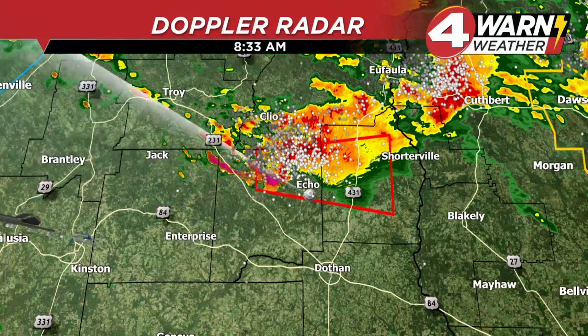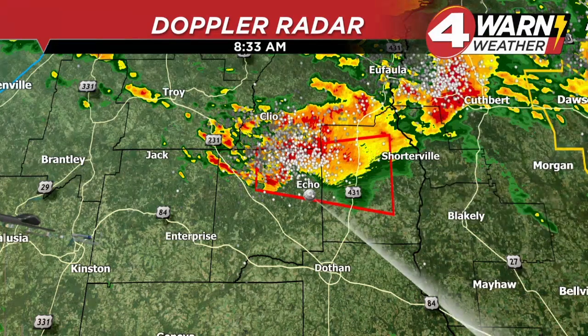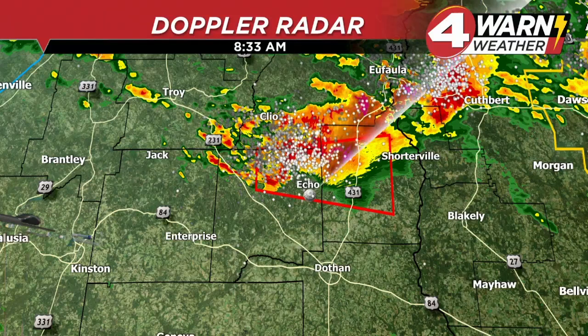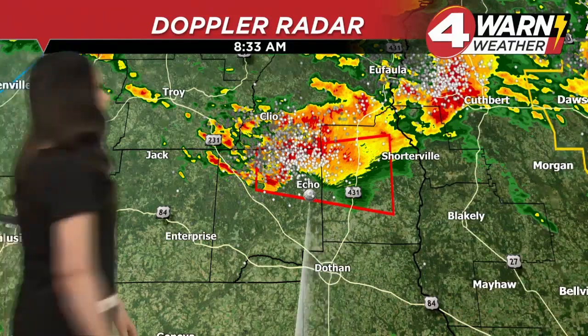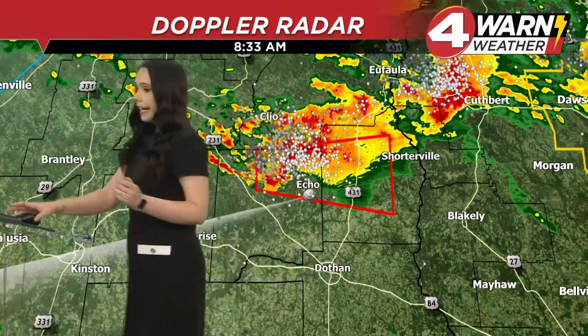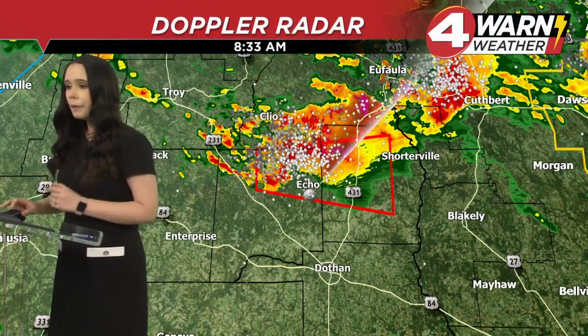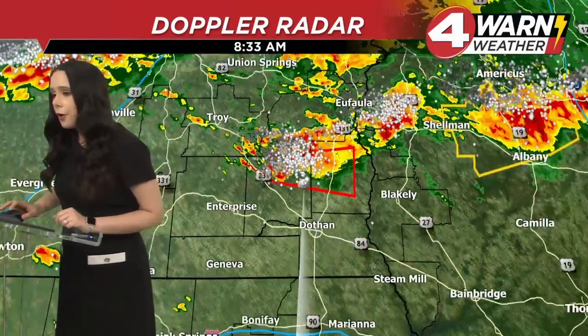So let me see if we can get a view from our sky cam here in Ozark, but probably not going to get a good vantage point on this, and I'm not seeing it. So so far so good. We don't have any damage reports from the National Weather Service, but again, this storm is very electric. You can see all those lightning strikes within it. Even up near Eufaula, you're still dealing with the rainfall. But I'll zoom out a little farther here.